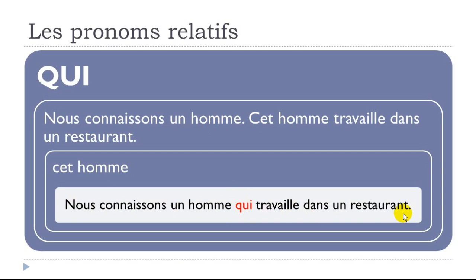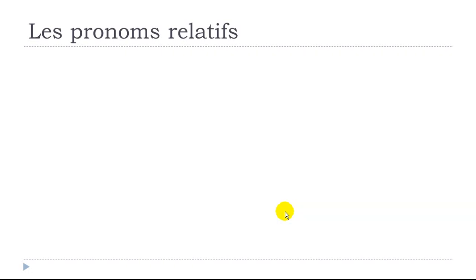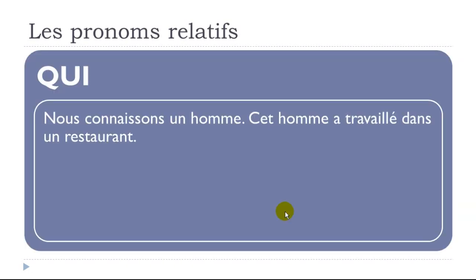Okay? So it is quite easy to make. It's not that difficult. You just need to remember that it should come well before the verb here. All right? And then we've been choosing this qui just because it is the subject of the verb. All right? So let's see now the same sentence. Nous connaissons un homme. But then here, if you look, cet homme a travaillé dans un restaurant. So here we've got the passé composé form here.